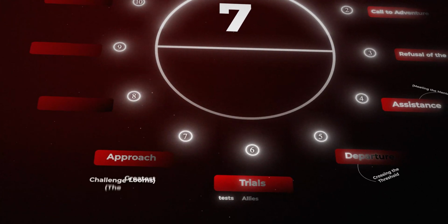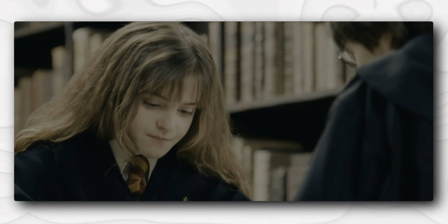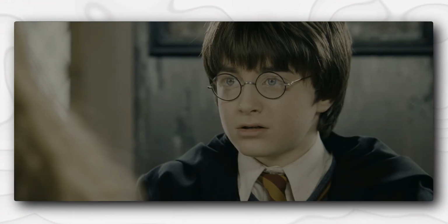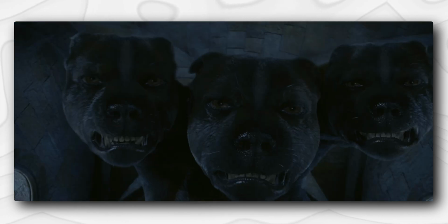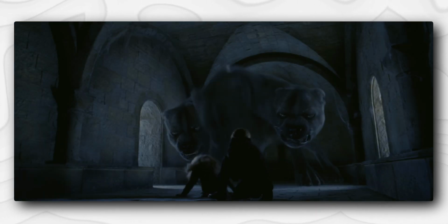7th, approach. The greatest challenge looms. Harry, Ron, and Hermione discover the truth about the Philosopher's Stone and realize they must protect it from Voldemort. The stakes are higher than ever as they prepare to face dangerous challenges to stop him.